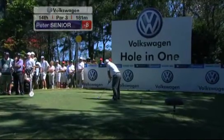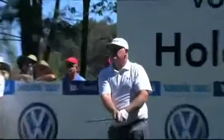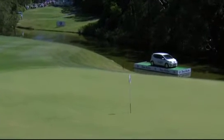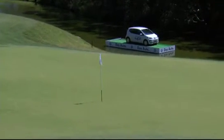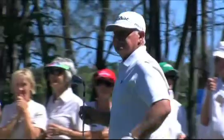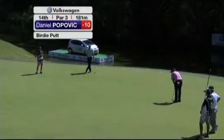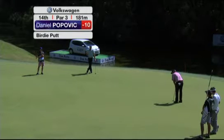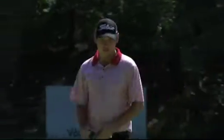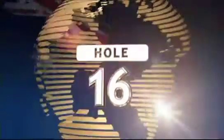Led in the clubhouse for a while. They started coming at him. Peter Senior again, right in the thick of it. At the tough 14th, the par 3, water all the way down the left-hand side. Just a fantastic tee shot from the 53-year-old. On the same green, Popovic, another putt outside 20 feet, and look at it. Up the hill. Today, Popovic's golf ball had eyes all day. He knew exactly where it wanted to go in the hole.